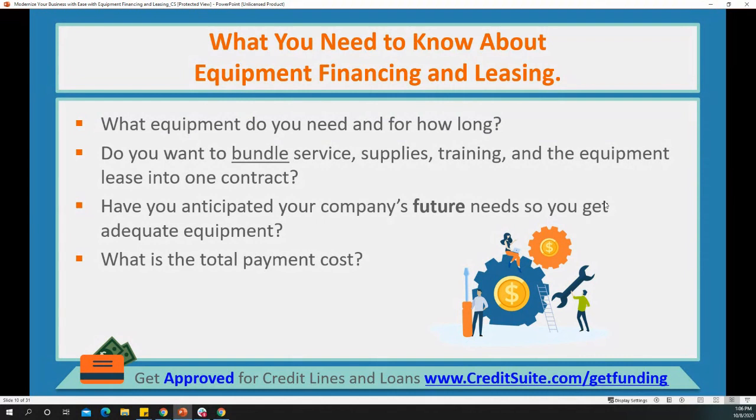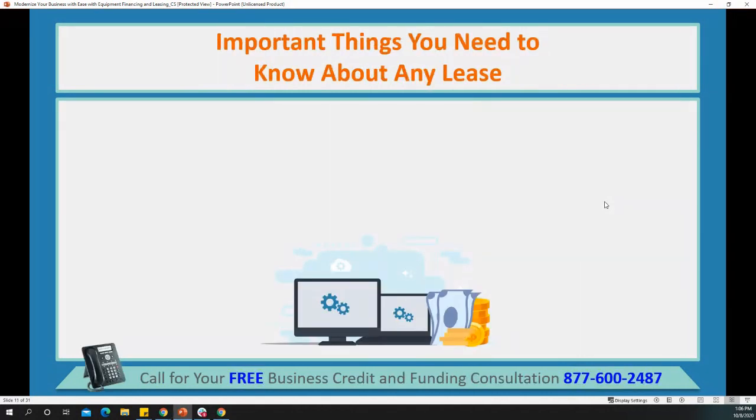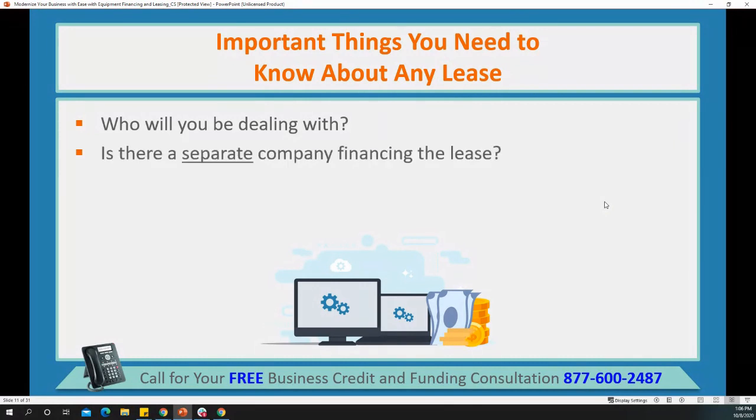And what's the total payment going to cost? Of course, you're going to go in there with a budget, but you want to know exactly what the payment arrangements are before you sign on the dotted line. And the important thing is you've got to know who you'll be dealing with. Typically, in a lease or finance situation for equipment, there are three parties: you, the business, the seller, and the lender. Those are the three people that are going to be involved in leasing out the equipment.